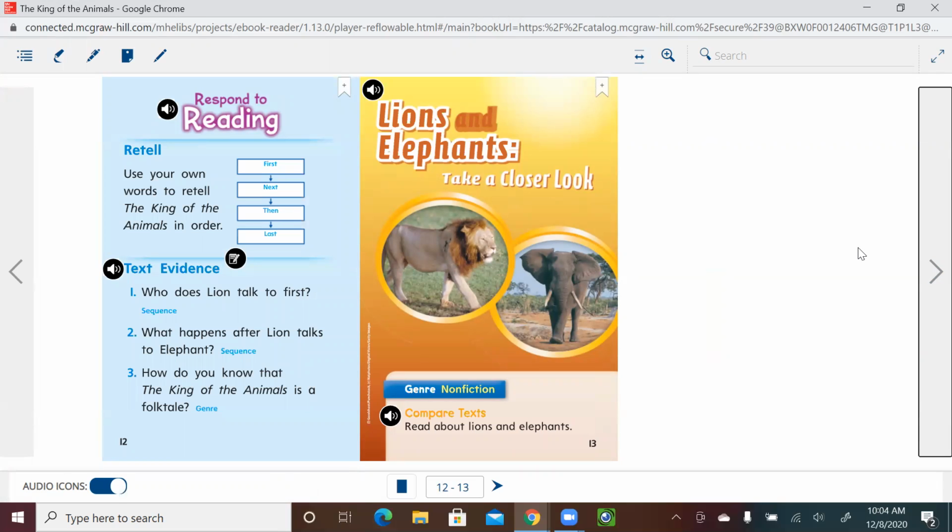So in this story, Lion was so proud of himself and asking all other animals who is the king of all the animals. But the elephant showed him that, well, I'm stronger than you. You're not the king. And the lion, of course, learned his lesson. All right. So let's read this question.